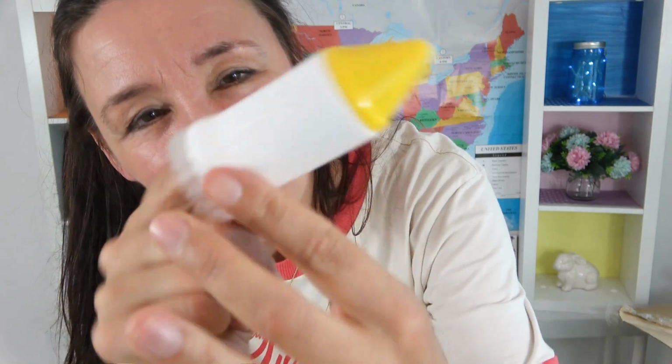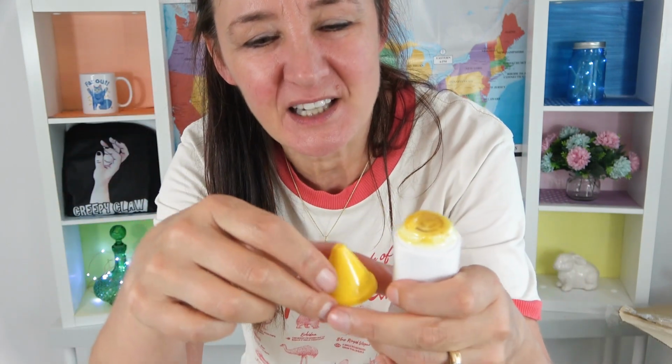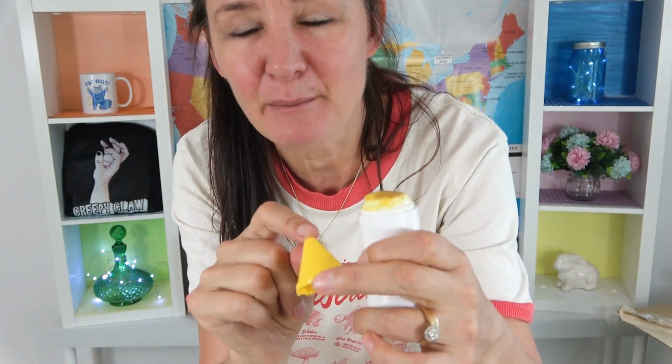Do you like my little rocket, my little crayon? Feeling like such a goof right now. I was sort of thinking, well, maybe if you twist the top of it, but then I can't get a hold of it. Oh, I've got it. So it's like a gooey stuff inside here. See, I thought you were going to twist it and then it would pop at the top, but it can't because there's no hole in the top.